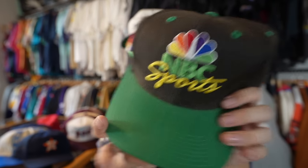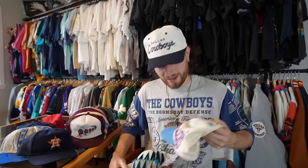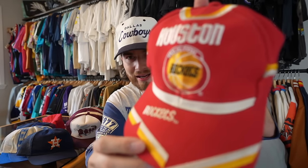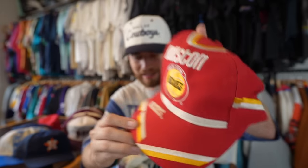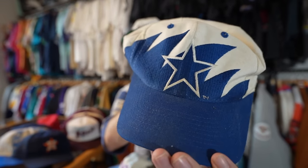And let me show y'all some that I need to restore. Look at this. NBC Sports. Needs to be cleaned up. I need to clean up this other Shockwave hat. I need to restore this Oilers hat. My Rockets hat. Ya dig? And then last and not least, I definitely need to restore this Dallas Cowboys shark tooth while we are dominating.